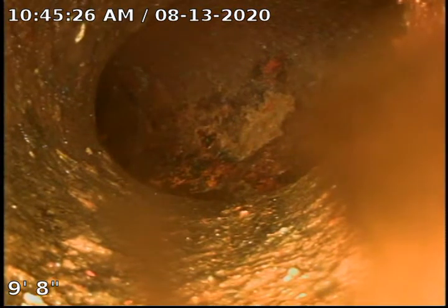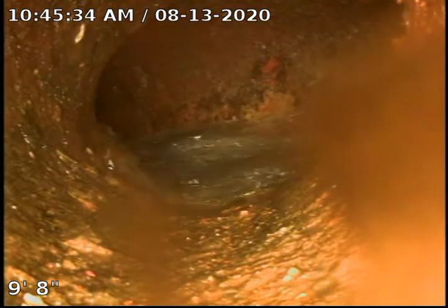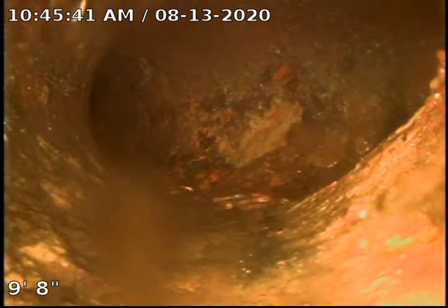Okay, we are going to get a toilet flush from the upstairs main bath. That'll just show this is the actual stack tie-in. And you should see water coming through from right to left. And as you can see, that is our main stack area. We will go ahead and finish pulling back.